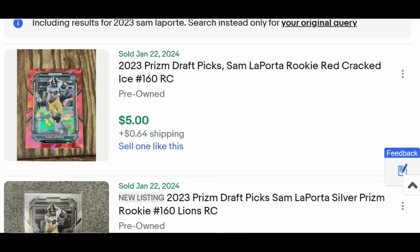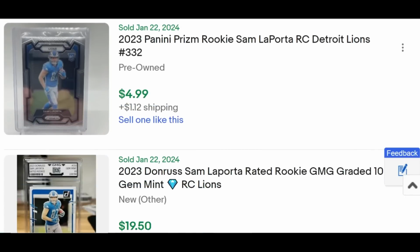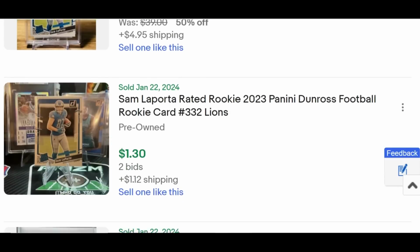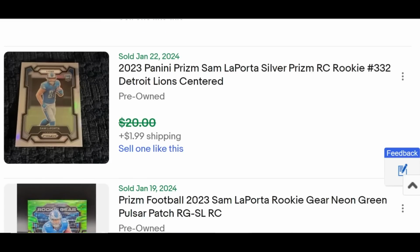People are buying the college uniform Prism Draft Picks cards, the $5 base Prism. They're spending $20 for a GMG graded 10. They'll definitely spend at least $20 or more for a CGC 10 graded card on that base Donruss, which you could potentially maybe get one of those CGC gold pristines.